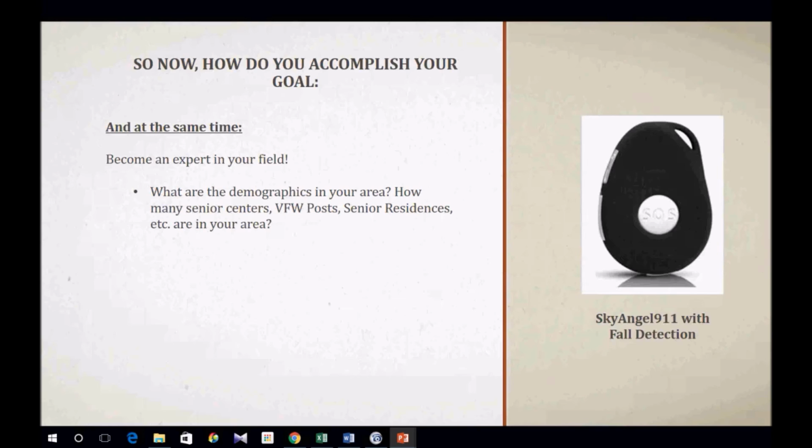You may decide, again, to sell this to parents of school-aged children, and if that's the case, then how many elementary schools are in your area? What are you looking at as far as your demographics? Whichever way you decide to go, and even if you do a multi-pronged approach, we also recommend that you do live presentations. Specifically, we have found live presentations to senior groups on senior safety to be highly successful. Ron and I both have done multiple of these, and every time we've done one, people have come up afterwards and wanted to place orders with us, even if we weren't there to specifically market a medical alert system. And that's part of what I was talking about, being an expert in your field.